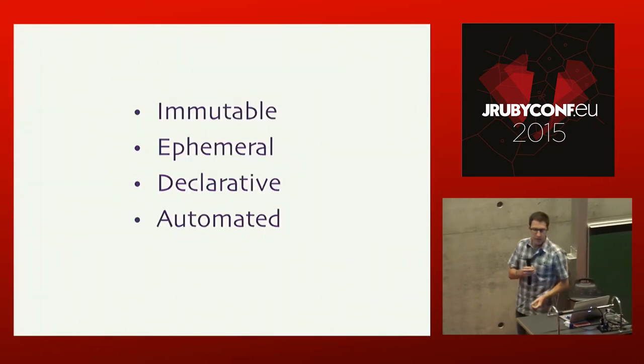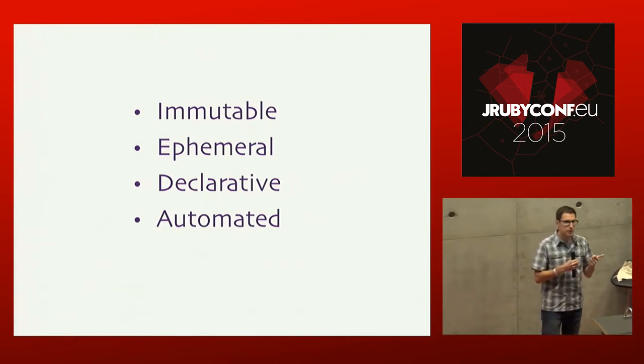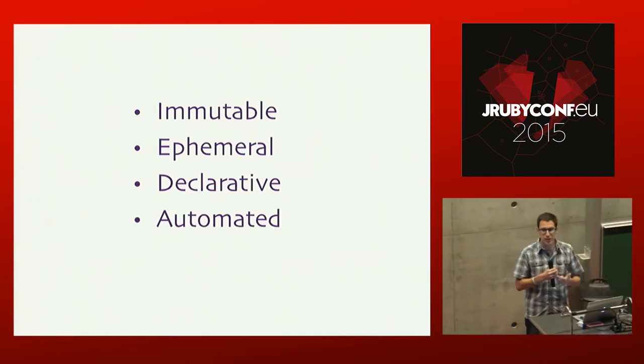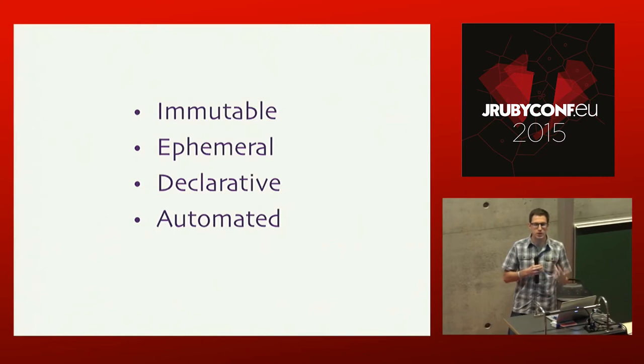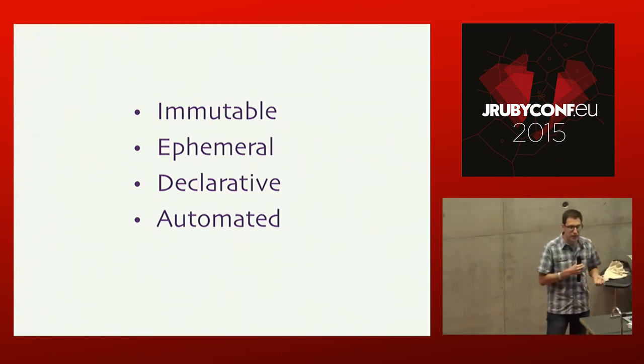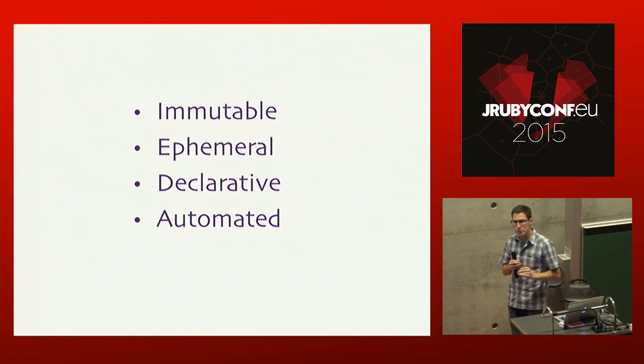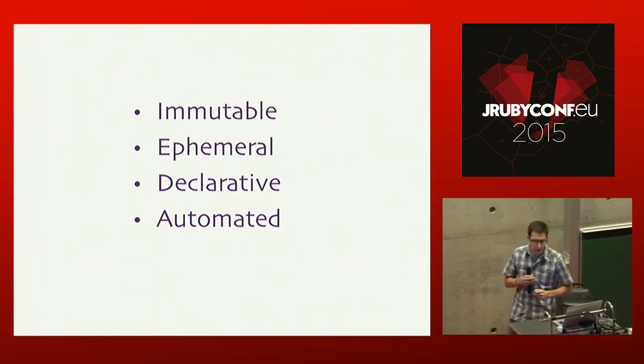So the 12-factor app achieves these things through immutability, immutable infrastructures, ephemerality, the idea that your application is not persistent, that it will be restarted and disposed of at some time, declarative setups, declarative configurations, and automating as much as possible. So these are the things I'm going to talk about today. How do you do this with JRuby to make a 12-factor app?